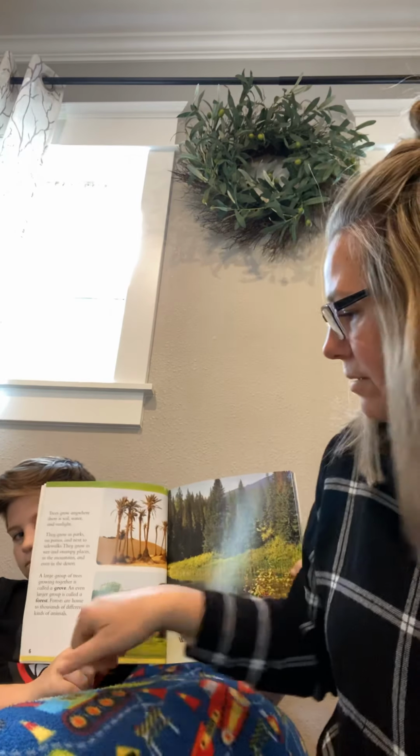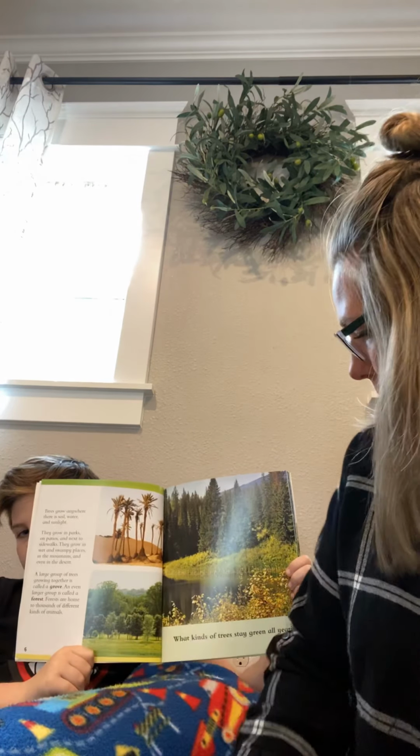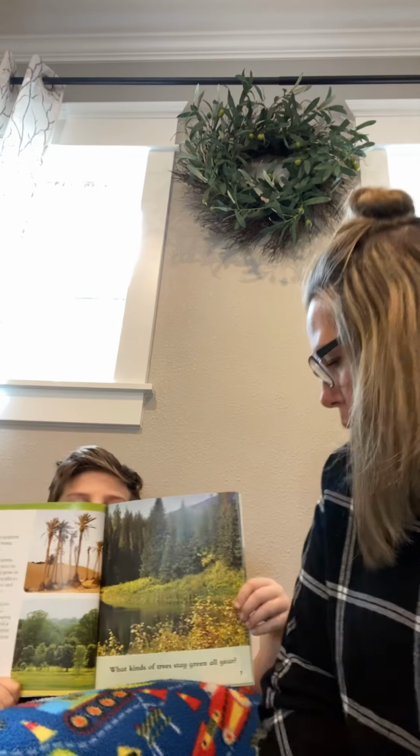Now, how many of you have been down to Abrams Park? Abrams Park, there's lots of trees down there. And did you know that if you went past the baseball or softball fields, there's a trail that goes up in there? That's actually called a forest. So, forest. Okay.